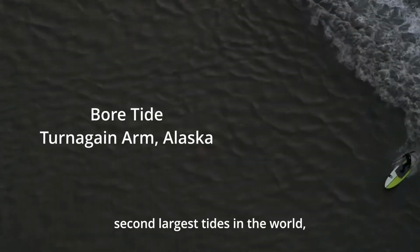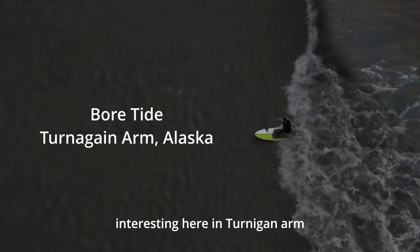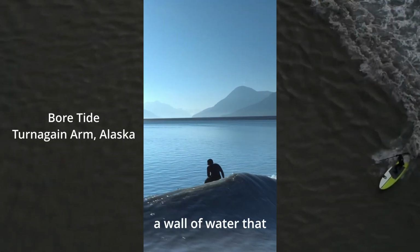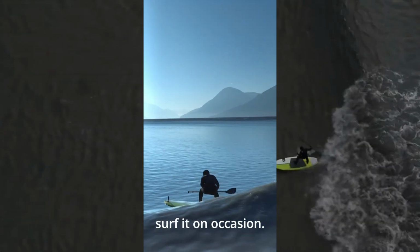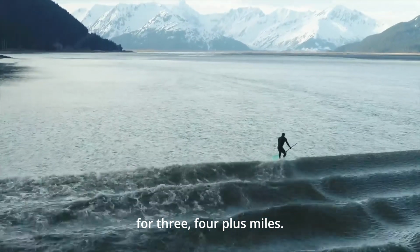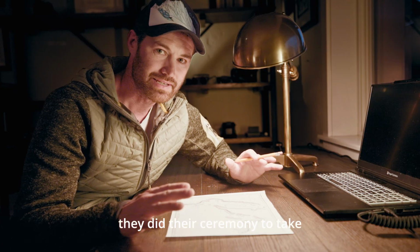In fact, they have the 2nd largest tides in the world, second only to the Bay of Fundy in Nova Scotia. But what's interesting here in Turnagain Arm is the tide comes in so fast that it forms a wave of water, a wall of water that you can actually surf. In fact, my brother-in-law and his friends surf it on occasion. It's impressive how large of a wave the tide can form, and that the wave goes for 3-4 plus miles. It's pretty impressive.